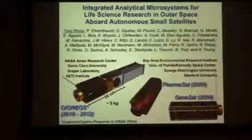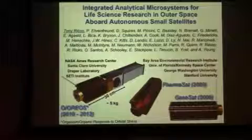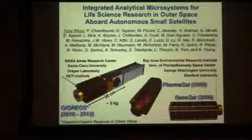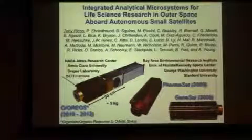Two-way communication to the satellite comes down through this antenna. This is called a patch antenna. It's just a square film of gold sitting on top of a ceramic substrate. And this is a 2.4 gigahertz, basically a high-powered version of Wi-Fi.